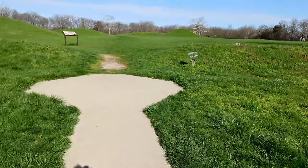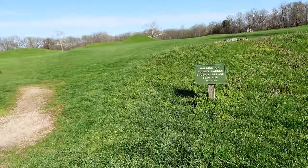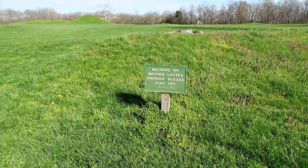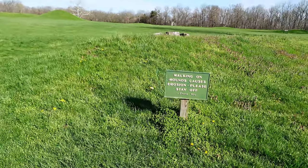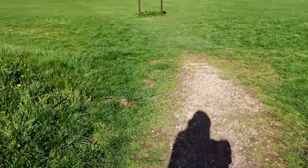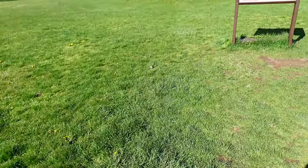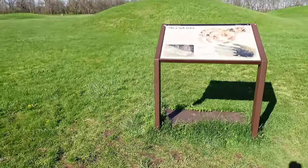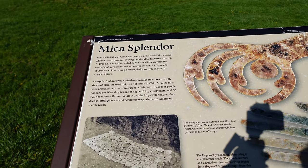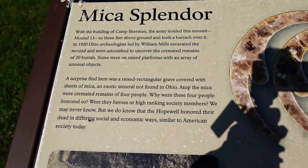So, obviously you're not allowed to climb on the mounds. You can stand next to them and walk around the flat areas, but there's a very nice polite warning that tells you not to be walking on the mounds. So there's another sign here, and it talks about the Native Americans and how they used the mica. Try not to get my shadow in there.